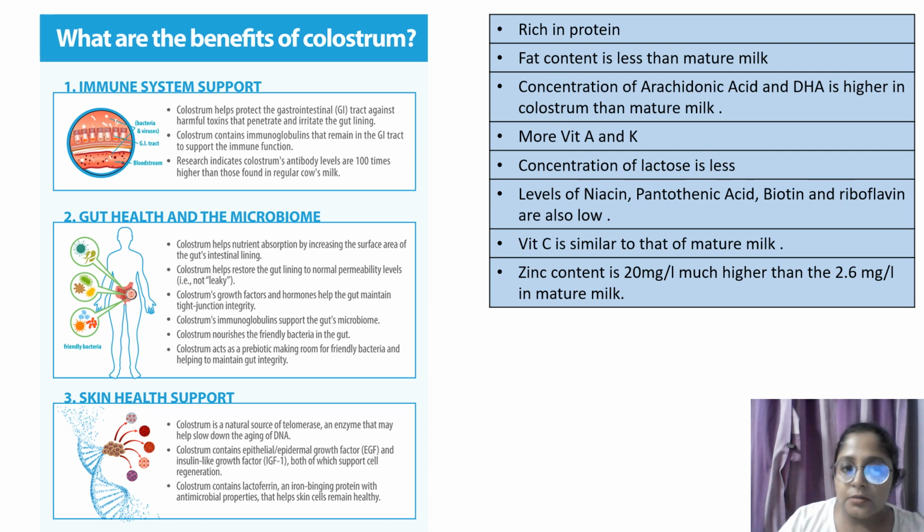So in short, what are the benefits of colostrum? It is definitely rich in protein. The fat content is less than mature milk because it is higher in protein. So it will definitely help in the bodybuilding part. Though fat content is lower, the essential fatty acids like arachidonic acid and DHA, the docosahexaenoic acid, are higher in amount, which is actually good for the baby's brain development too.